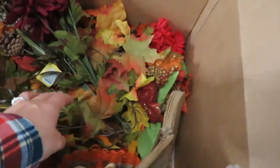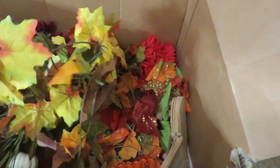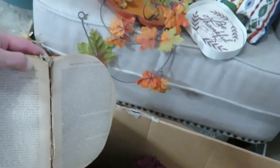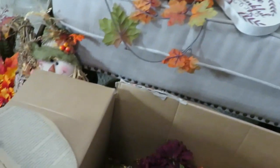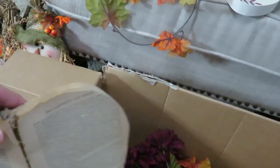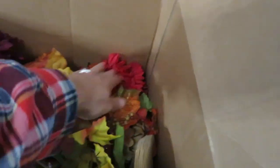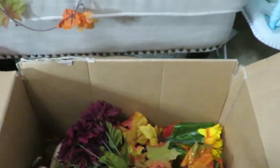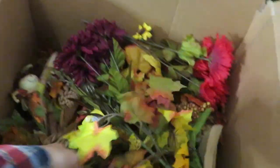I have a lot of leaves in here, which I don't mind, but I definitely want to just be more simple with my decorating. Here's another one of those book pumpkins. It's supposed to be like full looking, but it just doesn't look great right now. So yeah, and I just don't think I want to put a vibrant red out like that, so we'll see what I end up doing.